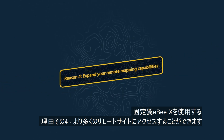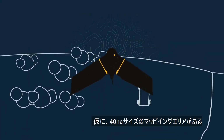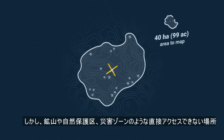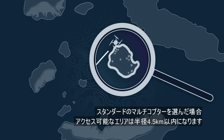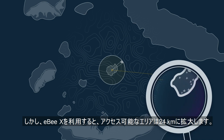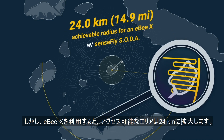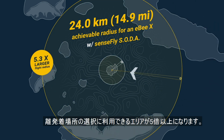Reason 4 to fly the fixed-wing EBX? You can access more remote sites. Say you have a 40-hectare or 99-acre site to map, but it's impossible to access directly, like a mine, a natural reserve, or a disaster zone. If you fly a standard quadcopter, your mapping radius, or the zone from which you can map this remote site, will be just 4.5 kilometers or 2.8 miles. But bring in the EBX and this mapping radius expands exponentially to a huge 24 kilometers or 14.9 miles. That's more than 5 times the area available to take off and land in.